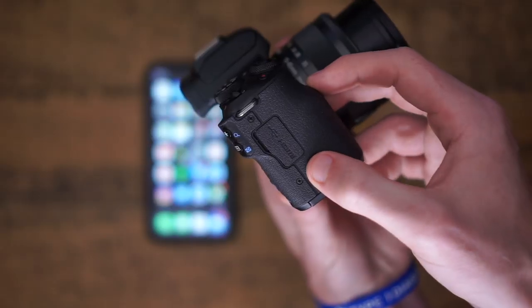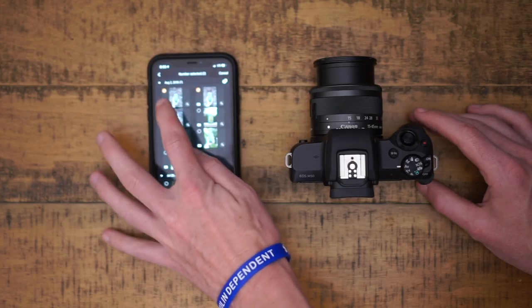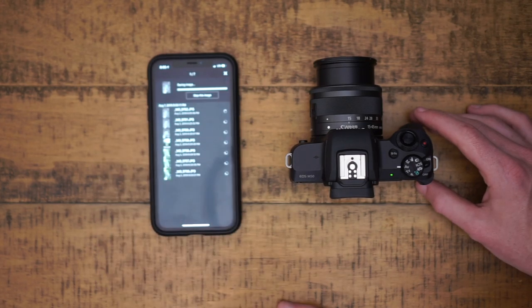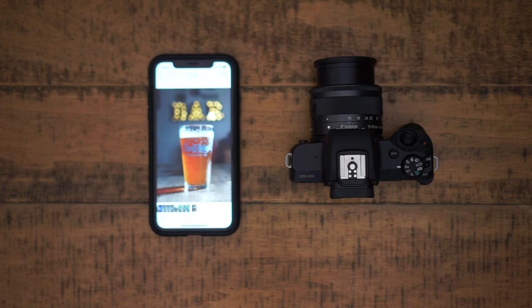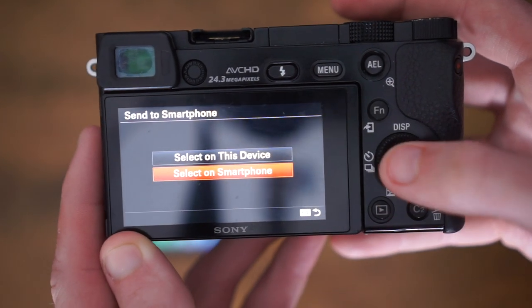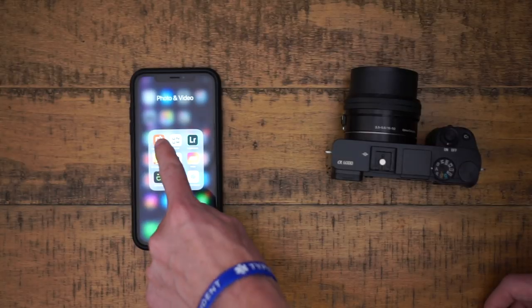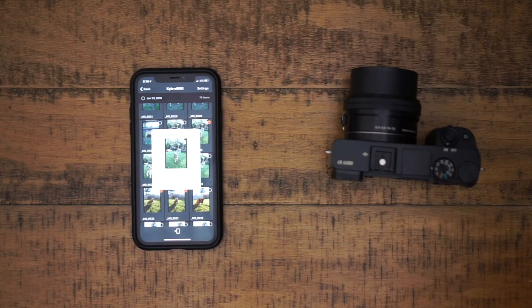Both cameras have an ability to transfer their photos wirelessly to your phone or a tablet or something like that. You can do it anywhere you are, whether you're in the car on a road trip, in a jungle, in a desert, doesn't matter. Start a Wi-Fi point up on the camera, transfer to your phone or tablet. It's an amazing feature, and both of these cameras do it really well.